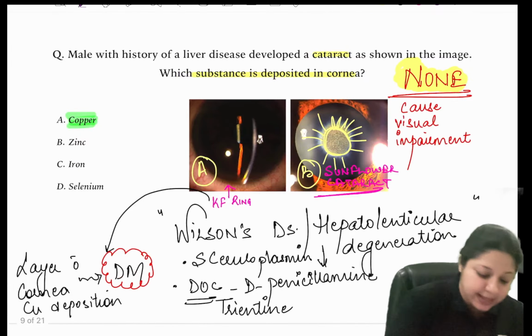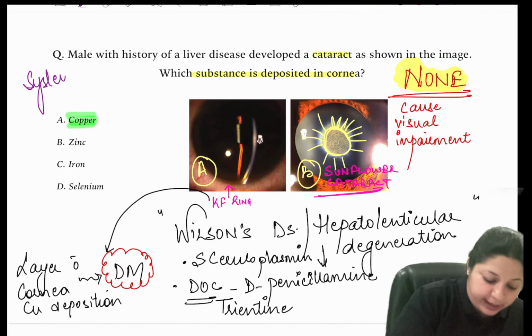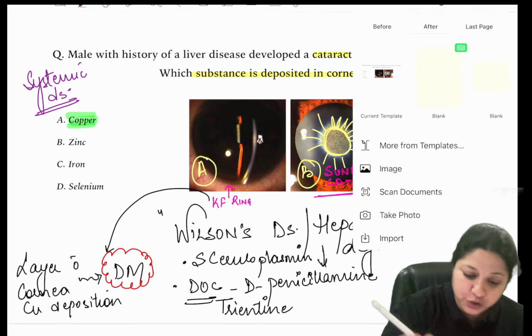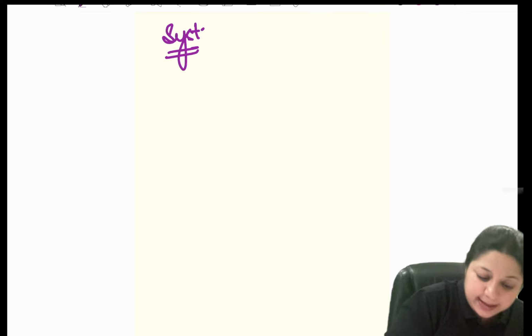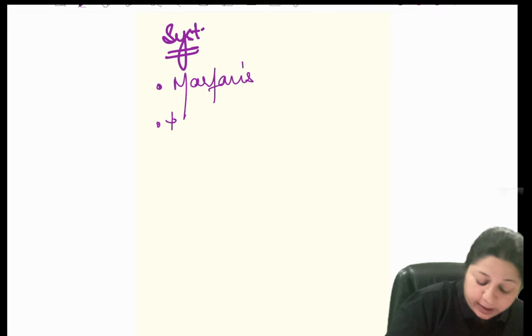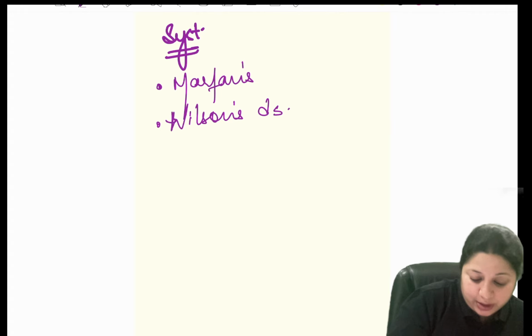We forgot the ones. Here you have to learn about the systemic diseases. In systemic diseases, you have Marfan's syndrome, you have Wilson's disease. I'll just write down, I forgot to mention here. So when we talk of the systemic diseases, which are the important ones that you should know? There is Marfan's syndrome, there is Wilson's disease that you should learn about.